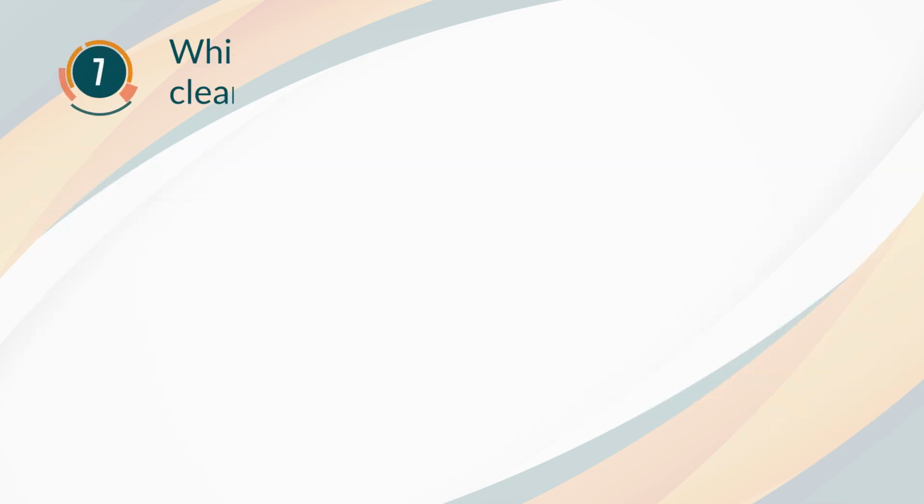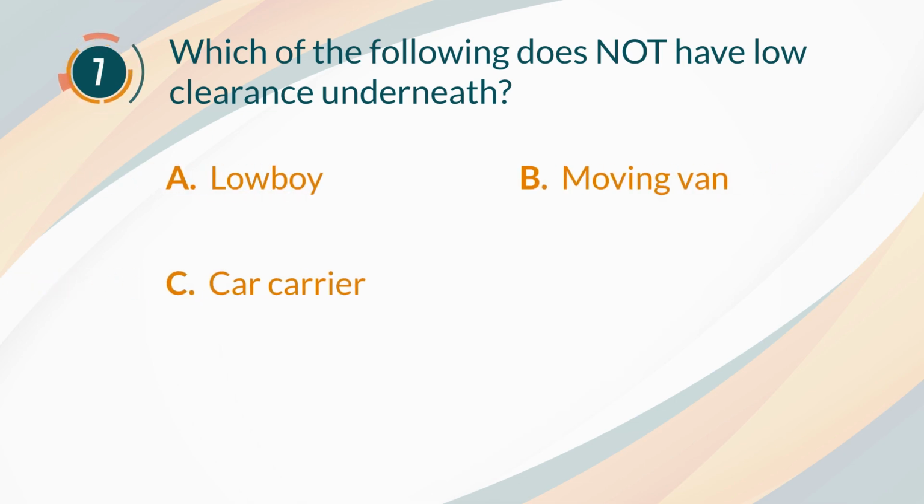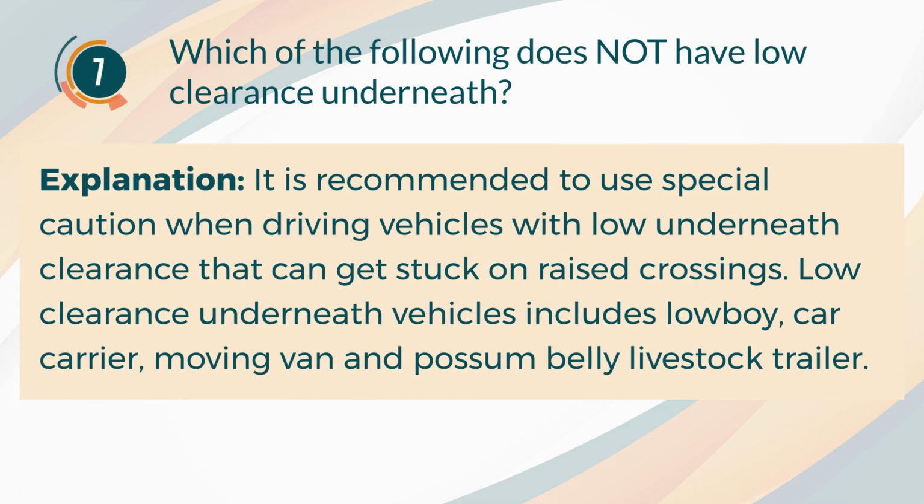Number 7. Which of the following does not have low clearance underneath? A. Lowboy. B. Moving van. C. Car carrier. D. SUV. The correct answer is D. SUV. Explanation. It is recommended to use special caution when driving vehicles with low underneath clearance that can get stuck on raised crossings. Low clearance underneath vehicles includes lowboy, car carrier, moving van and possum belly livestock trailer.